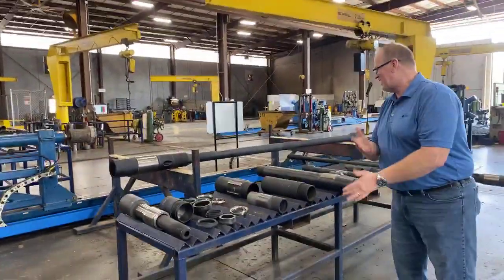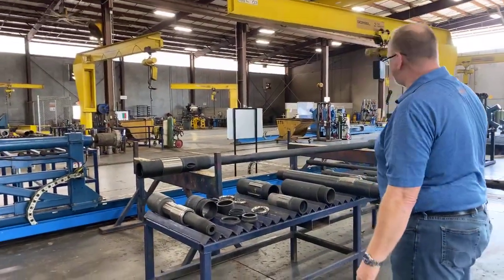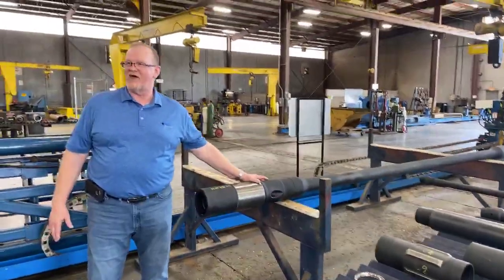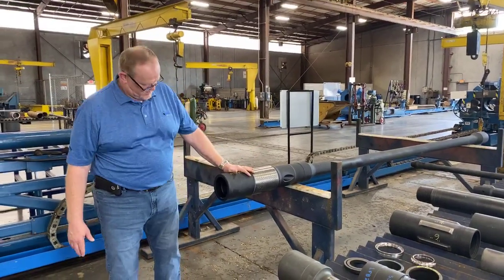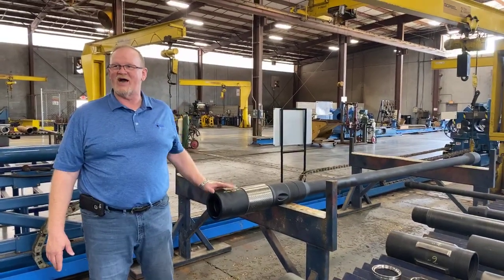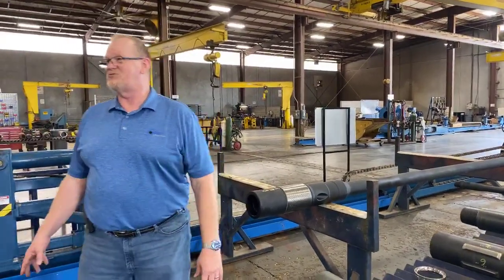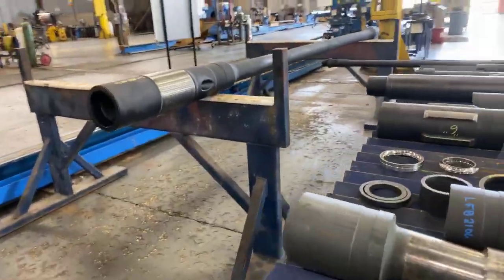So we put this up here so we can show the size. If you're looking at the 5 1/4 and the 9 5/8, you can see the sheer fluid that goes down through them holes and the bearings, how big this is. It's like a 4.5 IF connection. I've never seen anything like that. This is just unbelievable to me. Been in business for a long time, and that's huge no matter who you talk to.